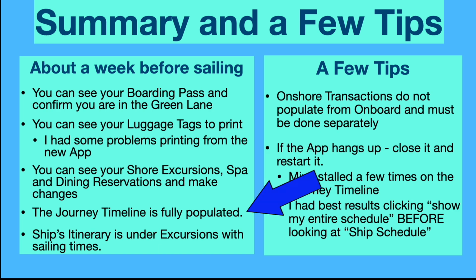The journey timeline is fully populated, and the ship's itinerary is there too, if you want to see what days you're in port and when the shore times are, how long you're in dock, arrive at 6 a.m., leave at 5 p.m., that sort of thing. That's all under the shore excursion tab.